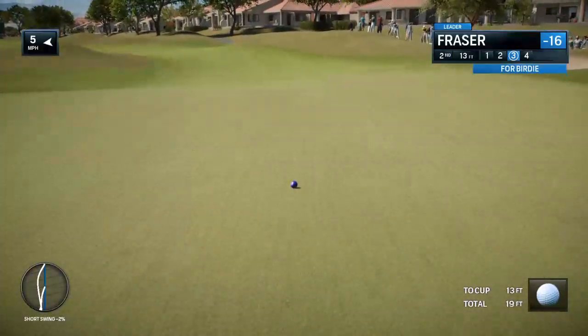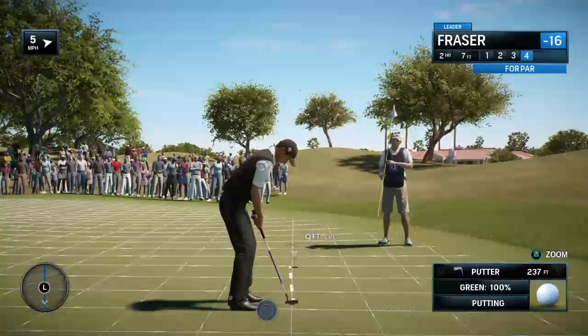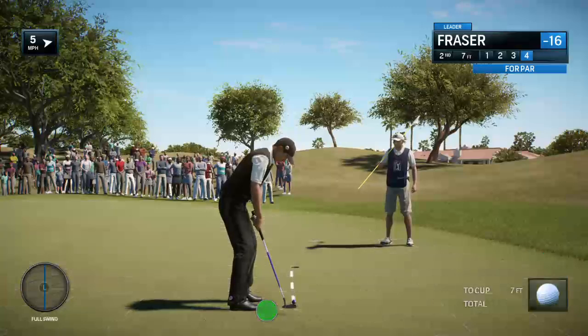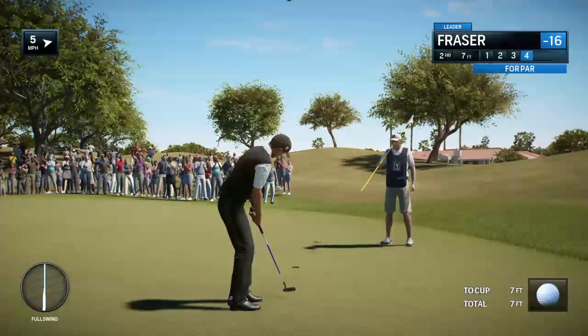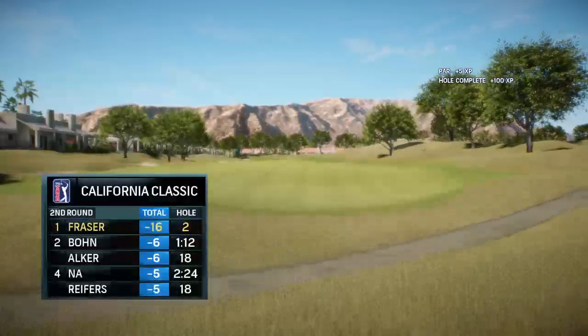Oh, I thought he had that. Well, he's not going to be real happy with that. Wow. Standing over this putt, concentrating on the read. Has his par.